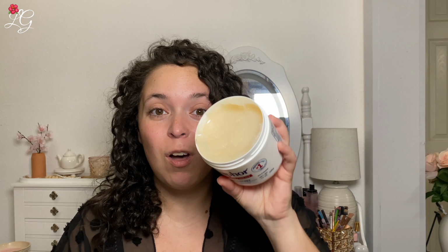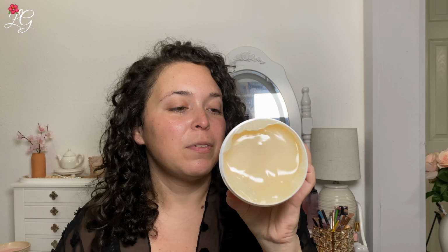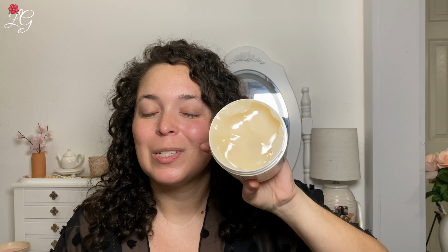You don't need to use a lot, so that tells you this tub is going to last for years. I don't even know, is there an expiration date on this? Yes, there is. So this one goes bad in 2024. There's no way I'm going to use this by 2024.